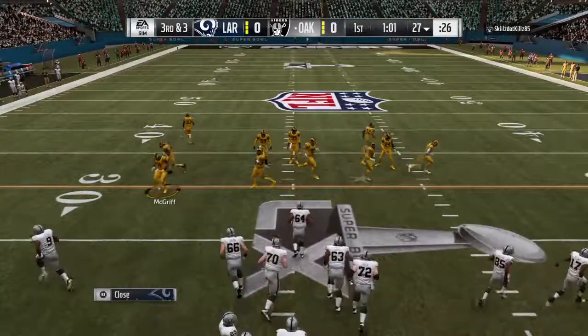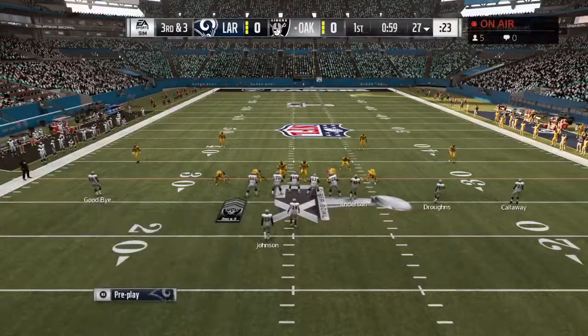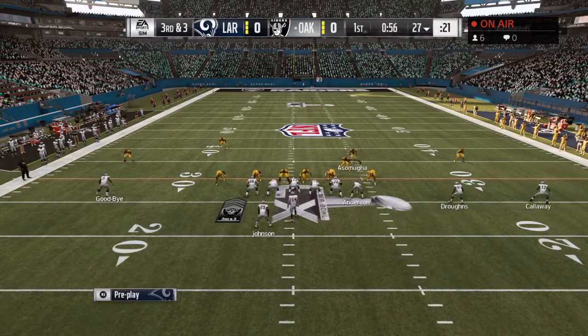The Rams go nickel here defensively on 3rd. All right, now, lucky 56.